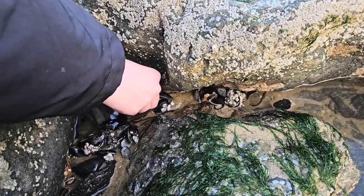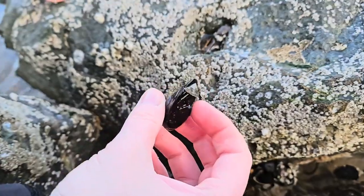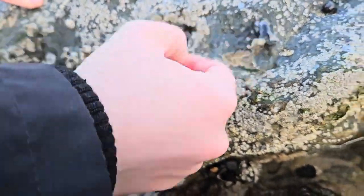We also found a place with mussels, but they are quite small. We need to find a place where they are bigger, but it's already late.